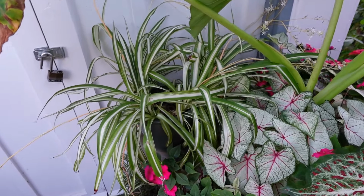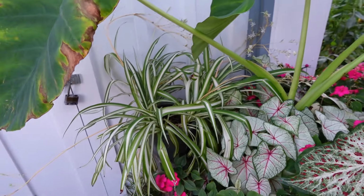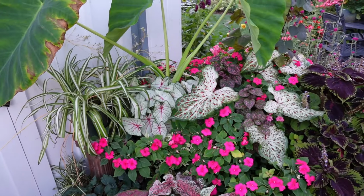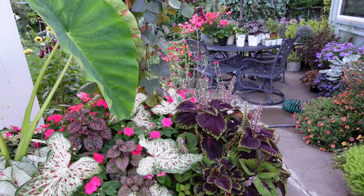This is a spider plant that I've had for many years, and it comes out here for summer vacation. It doesn't do well indoors because I am neglectful of my house plants.